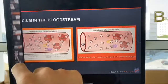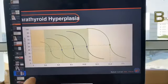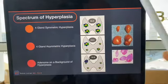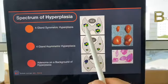So parathyroid hyperplasia is a beast, I would say, because even though we have an imagination that when someone has hyperplasia, they have 4 perfectly enlarged parathyroids, and that does happen when people have kidney failure.